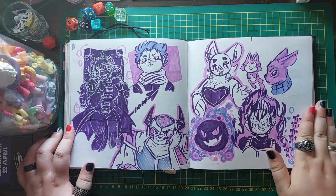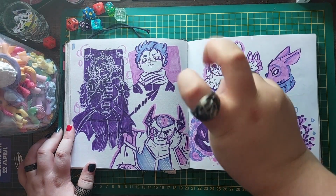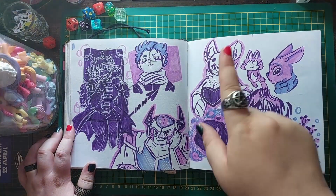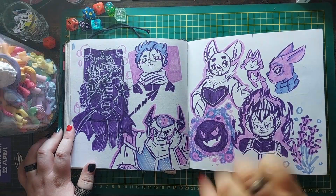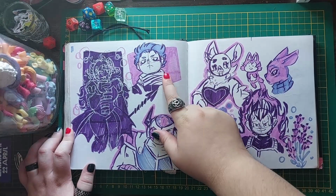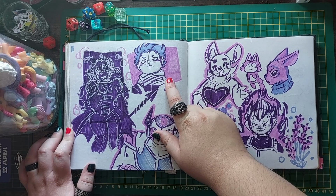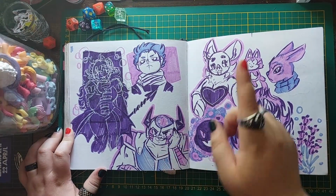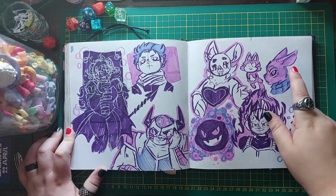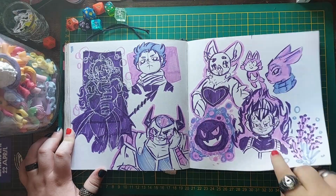Oh, I actually love these pages. So I did a couple spreads in this book that are color-themed pages, because I wanted to go through this book faster, because it was falling apart. So these happened. Here we have... I think that's supposed to be Aizawa? I don't know. Kurin, King Cold, Rouge the Bat, Puar, Beerus, Ghastly, and Ultra Ego Vegeta.